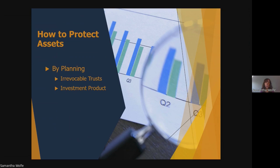So sometimes we'll work with financial advisors who are doing long-term care insurance, whether it be a traditional long-term care insurance product, or a life insurance product that has a long-term care rider, or some other investment product that the financial advisor is bringing on board.